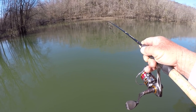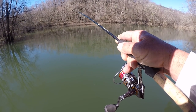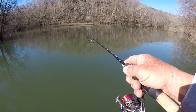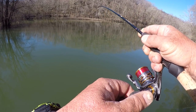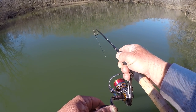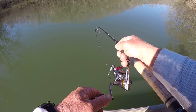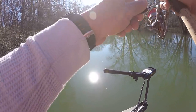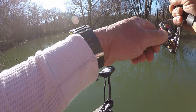I thought it was a limb, but it's a fish. And here I am with 1-pound line, and I got a big one hooked. I don't know. I don't have any idea, but look. I know. That's the only problem with fishing with light line.